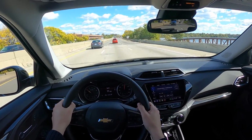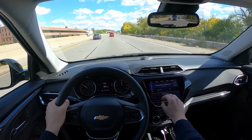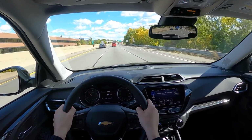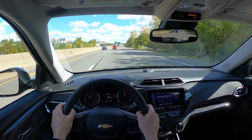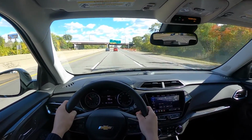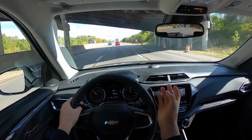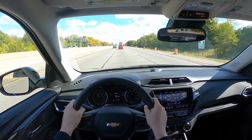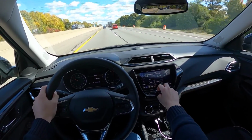Highway speed, turn the volume down, let you get an idea for how the Trailblazer sounds at 70 miles per hour. Honestly, better than I expected. The noise isolation's pretty good. There's not really any wind noise, there's some road noise, but not really any engine noise. Road noise is pretty minimal for a car of this price range. I'm impressed.